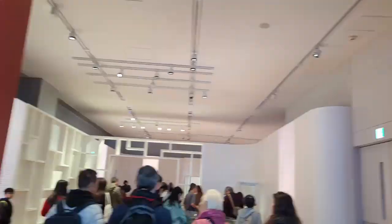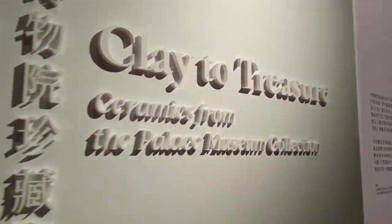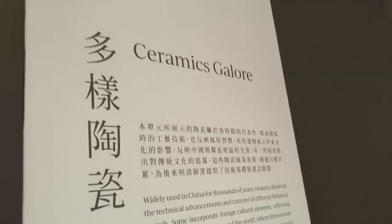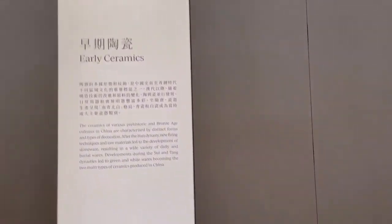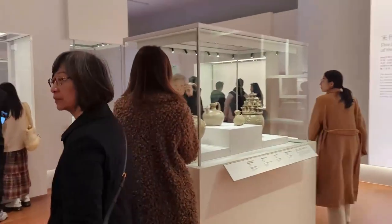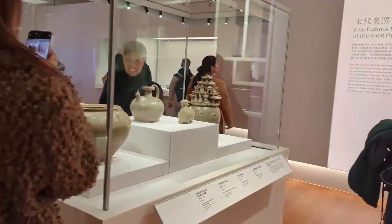The third gallery is called Clay to Treasures, Ceramics from the Palace Museum Collection. The Palace Museum is home to one of the world's richest collections of Chinese ceramics, presenting over 150 highlights from the collection.